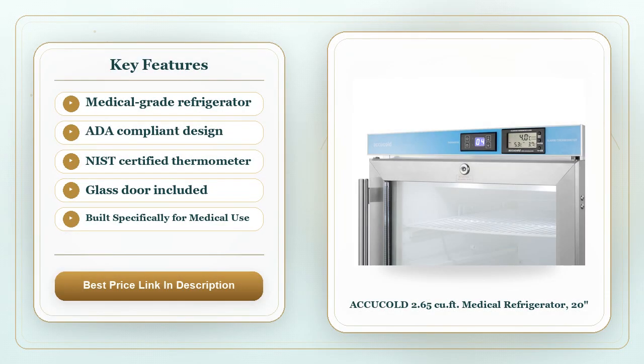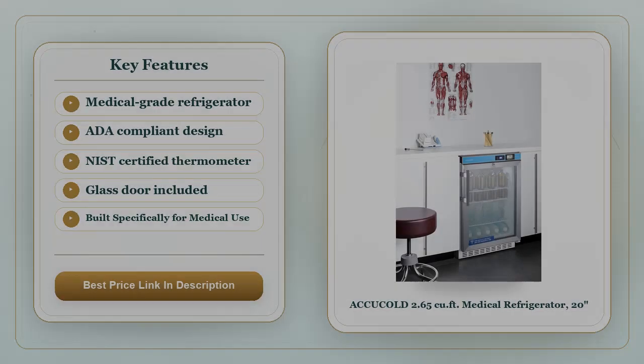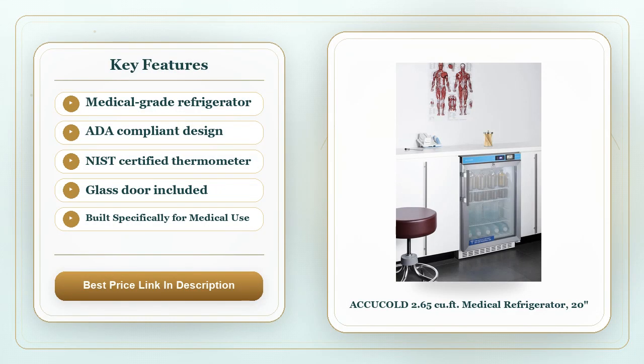Power draw is modest for its class, but because it's meant to run nonstop, you'll still see a noticeable addition to your electricity bill compared with a domestic fridge. If you're on a tight utility budget, factor that in.